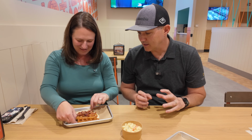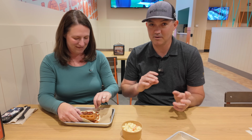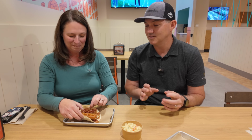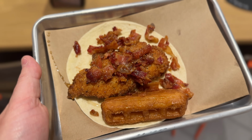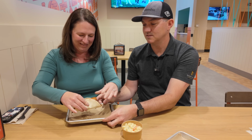So it looks like lots of bacon and crispy bacon, which sometimes you get bacon and it's all kind of floppy and uncooked, and we're big fans of crispy bacon, and it has lots of crispy bacon. All right. And it looks like a waffle stick, hand-breaded chicken tender, and probably a maple syrup drizzle. I don't even know how to take a bite of this thing. It's so big. It's ginormous. I might be an assistant for you on this one.